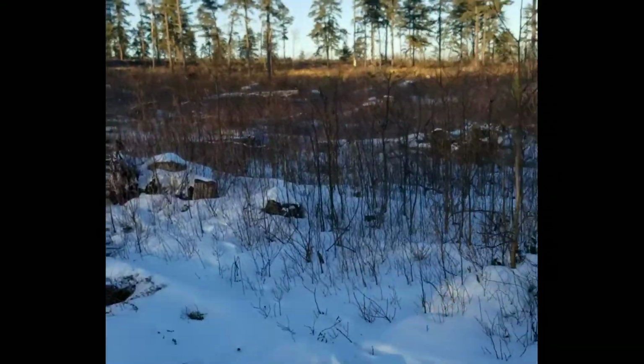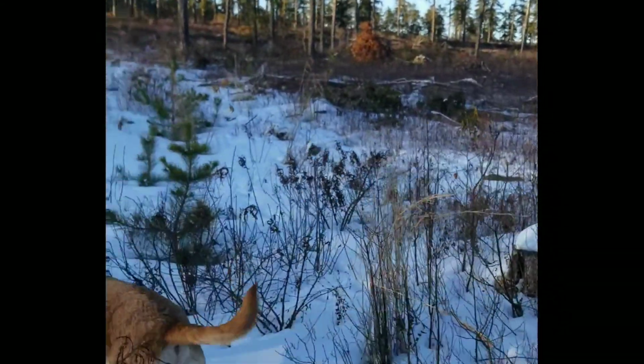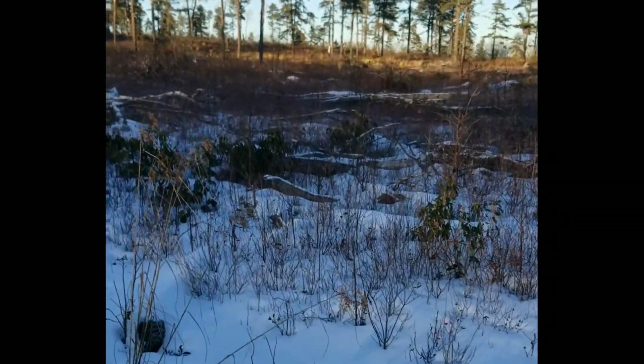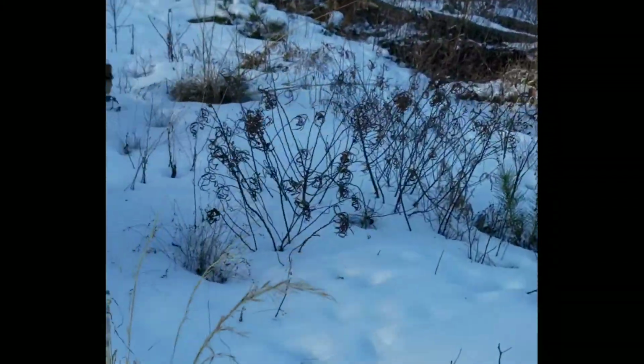Doing a little bit of snowshoeing. Everybody else is back at the cabin. There's the dogs. They wanted to come with me. It's cold. Not sure exactly the temperature. Say it's got to be in the teens though, or lower, but there's a wind.